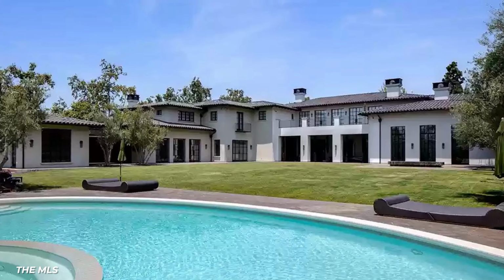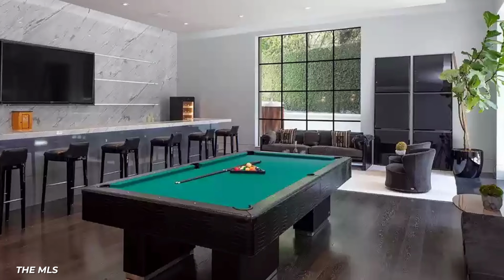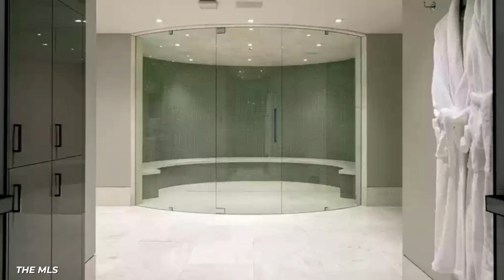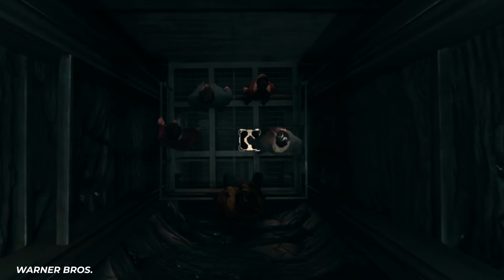It also has an outdoor pool, a multi-layered indoor pool, a home theater, a billiards room, and a wine cellar. It also has bathrooms that are bigger than my first apartment. If Lopez does move forward with purchasing the home, she better hope it has ample subterranean space for a Batcave.